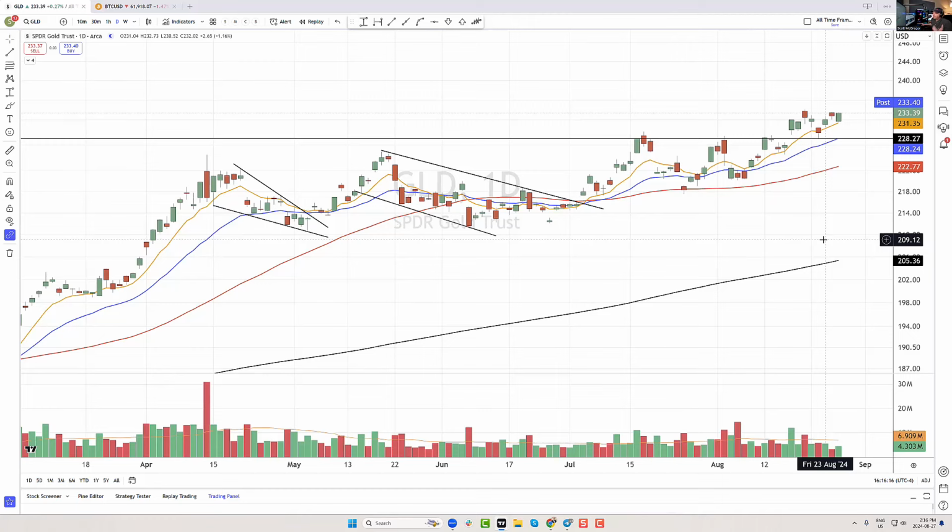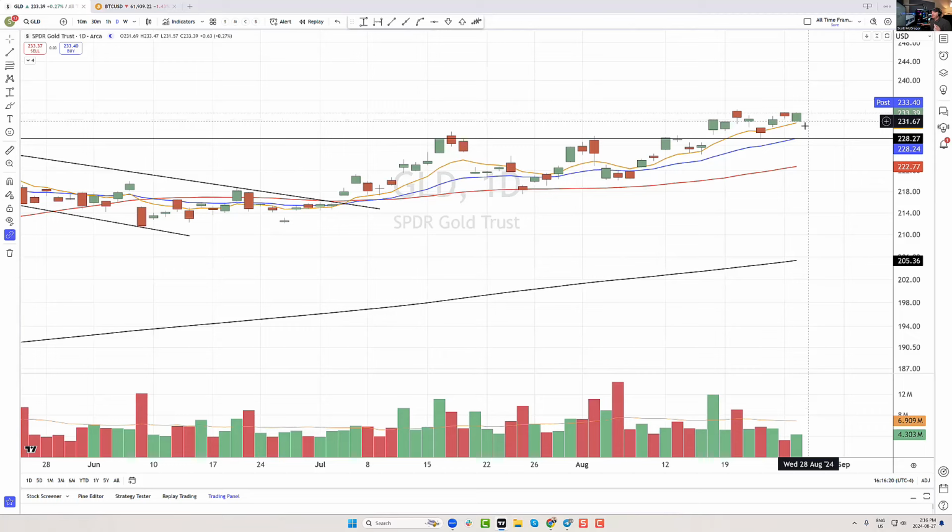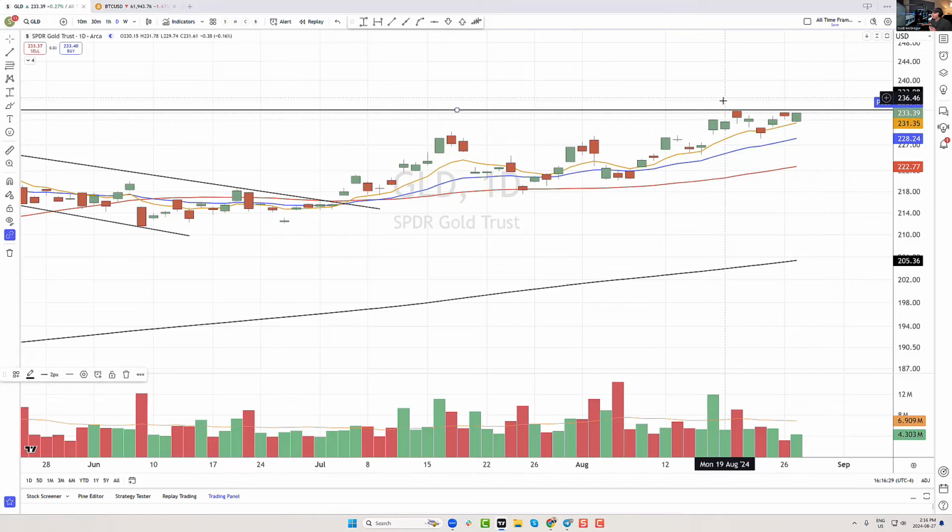So I think that pullbacks in gold are buyable, and we actually got one here today with a pullback to that daily 8 exponential period moving average. That's the orange line on the chart here. We can see this really nice sideways base of consolidation.